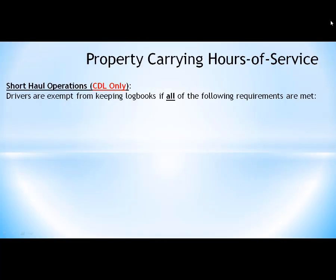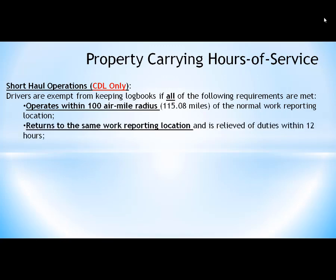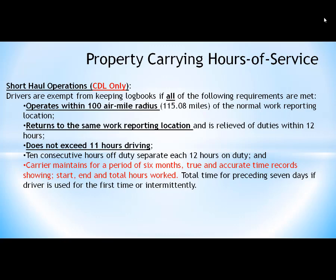Property carrying hours of service, short haul operations, CDL only. Drivers are exempted from keeping logbooks if all of the following requirements are met. They operate within 100 air mile radius, or 115.08 miles, of the normal work reporting location, return to the same work reporting location, and are relieved of duties within 12 hours, do not exceed 11 hours of driving, have 10 consecutive hours off duty separating each 12 hours on duty, and the carrier maintains for a period of 6 months true and accurate time records showing start, end, and total hours worked, and total time for preceding 7 days if driver is used for the first time or intermittently.